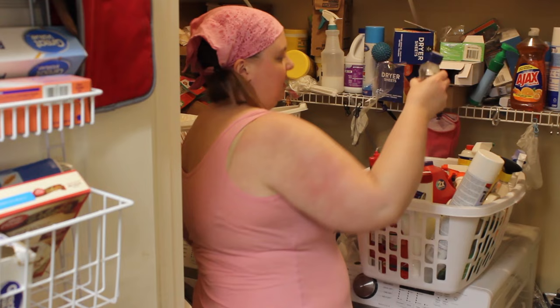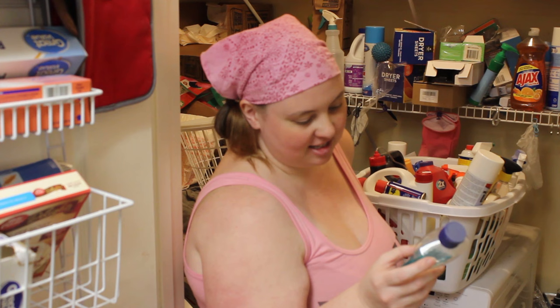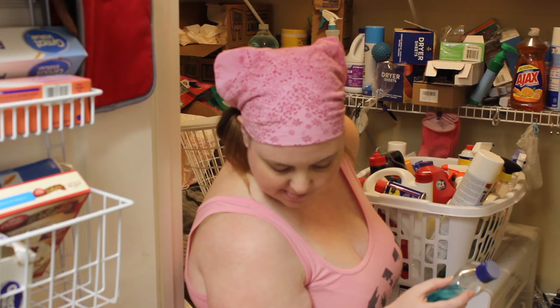Dishwasher rinse aid. This is before my time because I don't even know how to use this. Is there a spot for this in my dishwasher? Did I put it in with the dishes? Like, did I just squirt it on the dishes? I guess it would go under the sink, but since I don't actually know how to use it, we'll put this in the question box.